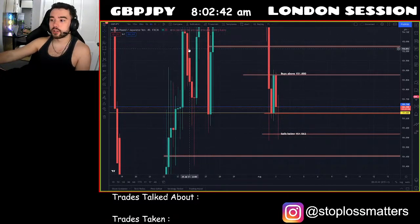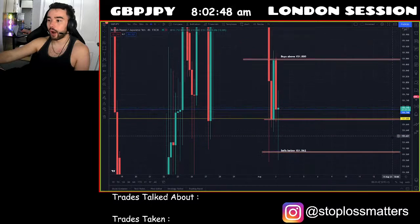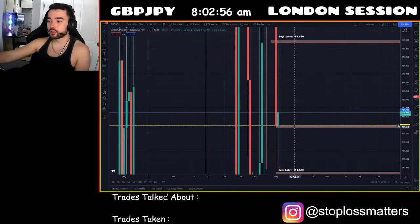So look at the 4-hour here. The 4-hour is the blue line. As you can see here, we've flipped the 4-hour time frame. And if we look at the daily, which is the yellow line, you can see we flipped that too.